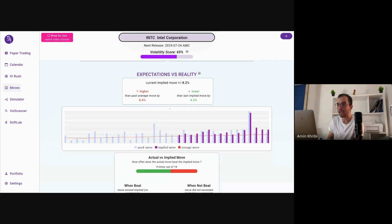Now, the other interesting aspect is, as we see here in this graph that shows the actual moves that happened, in blue, versus the implied moves that were priced in. A very interesting pattern is that in these two peaks that happened in the last year, not only was the actual move quite big, but the expected one was also quite enormous.